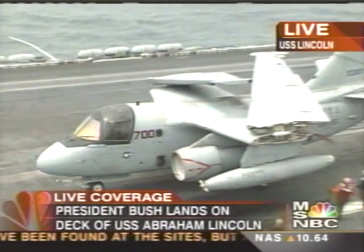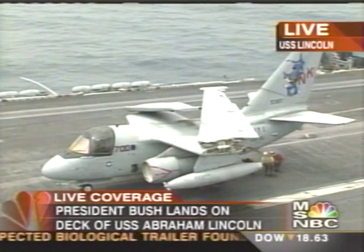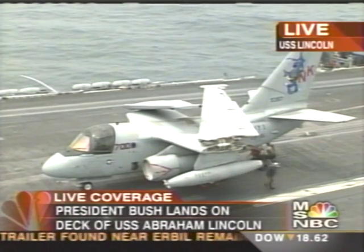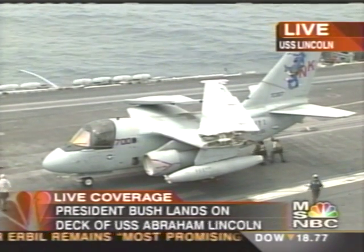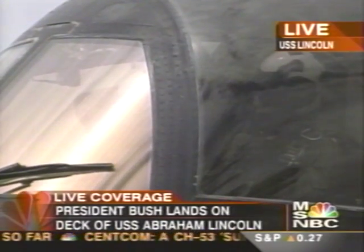And they've stopped in a position. They were actually looking at the aircraft commander, and the President would be just on the other side there. What are these fellas doing right here, Admiral? They're chaining the airplane, putting chocks under the wheels so it doesn't roll around on the deck as they prepare to shut it down. And there's the President.